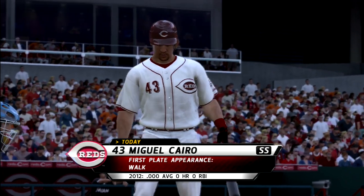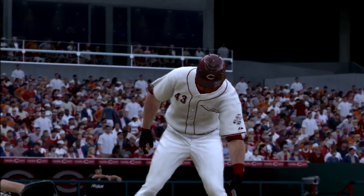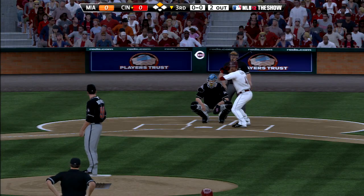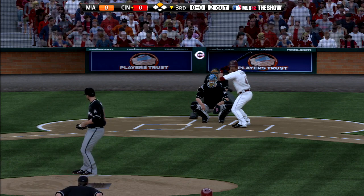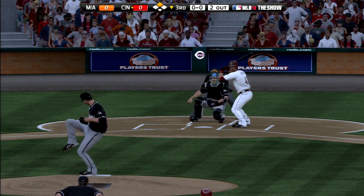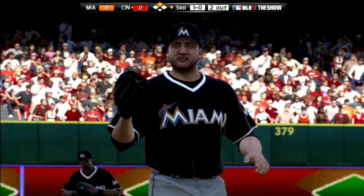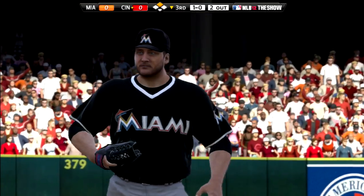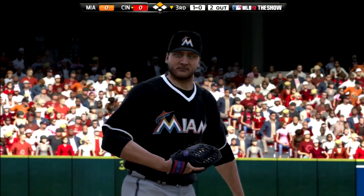Miguel Cairo will dig in. Drew a walk his first time around. And this pitch is up and in as he backs away. It's ball 1. Well, right now he should have no fear about going inside. If you hit him, big deal. You've got an open base.